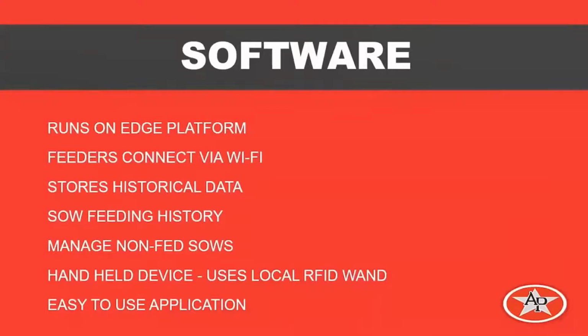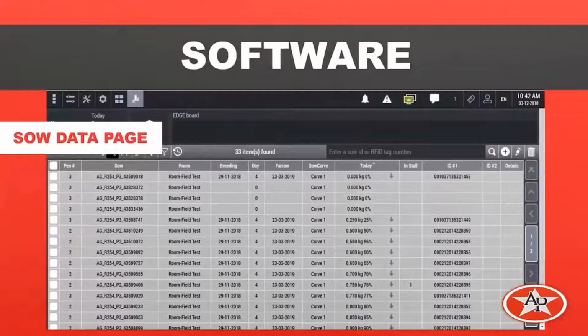We store the historical data of the sow feeding. We also have the ability to send that data up to the cloud so we can look at several days or even months of historical data. We have the ability to feed and manage non-fed sows. And the handheld device that I'll show you next also has the ability to manage the sows while you are in the pen.